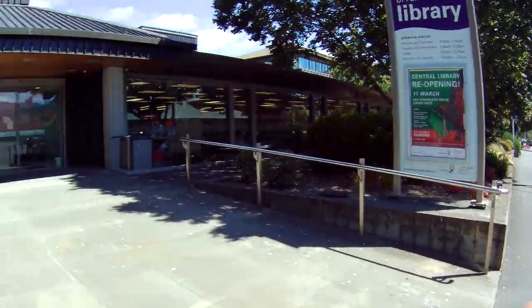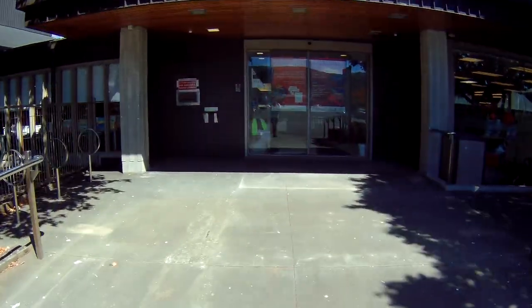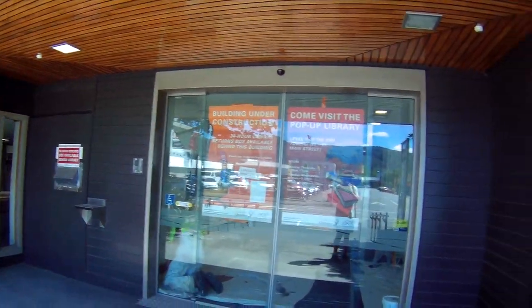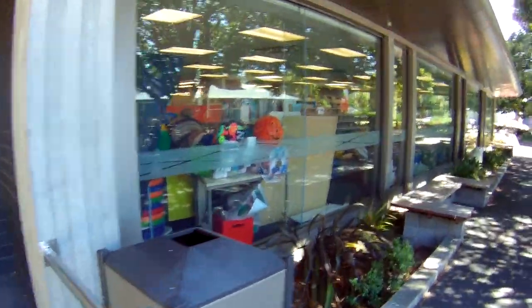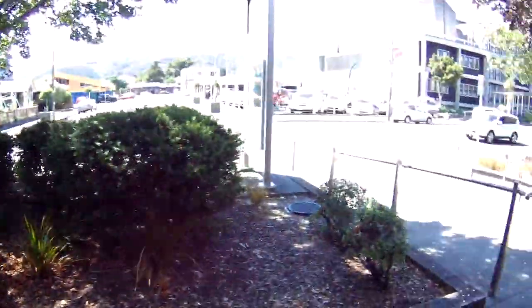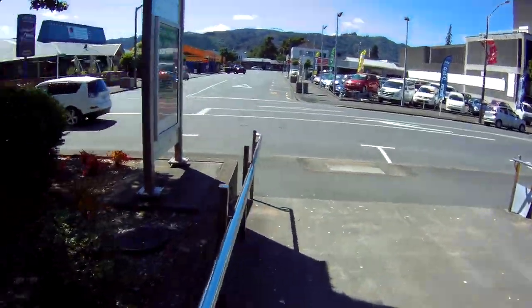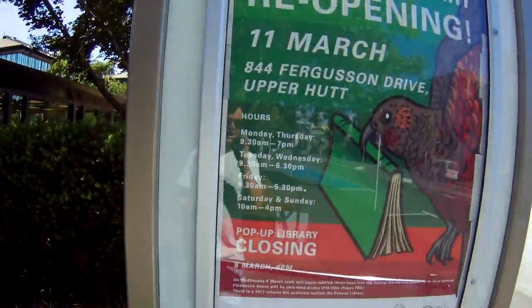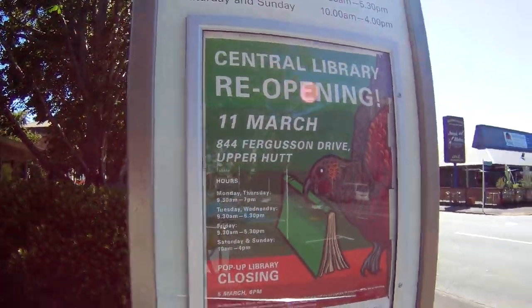The hell? Why is there a construction guy there? Building under... It's all messed up, what the hell? All the books are on the floor? What was this sign up here? 11th of March, what? Oh, well, guess we can't do that one, guys. The library's closed. Don't know why. It's pretty not sexy. But on to number four.